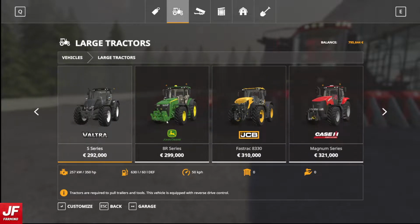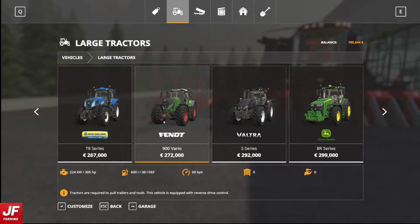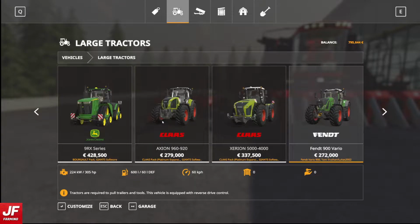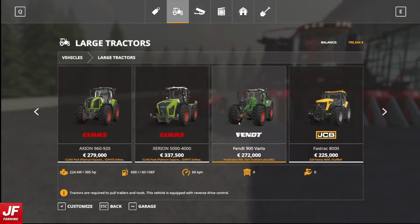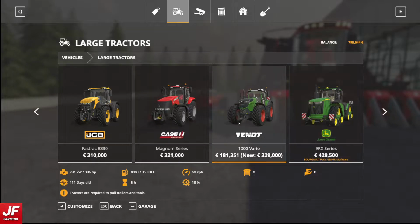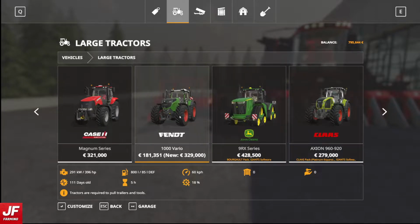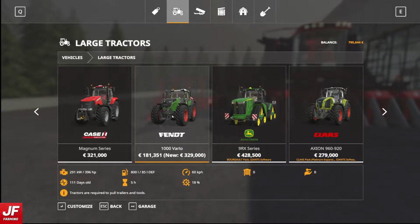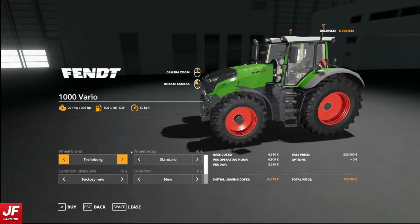Now, what haven't we had? We haven't actually had a Fendt yet, have we? Have we had a Fendt on the series? So that's a 900. What's this? This is also a 900. 305 horsepower, 396 for the 1000 value. 517, I mean, it's just ridiculous. We're going to get this, we're going to get the 1000.